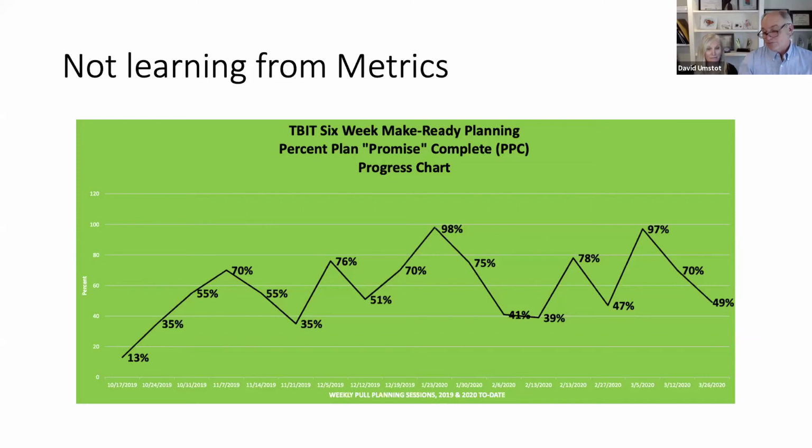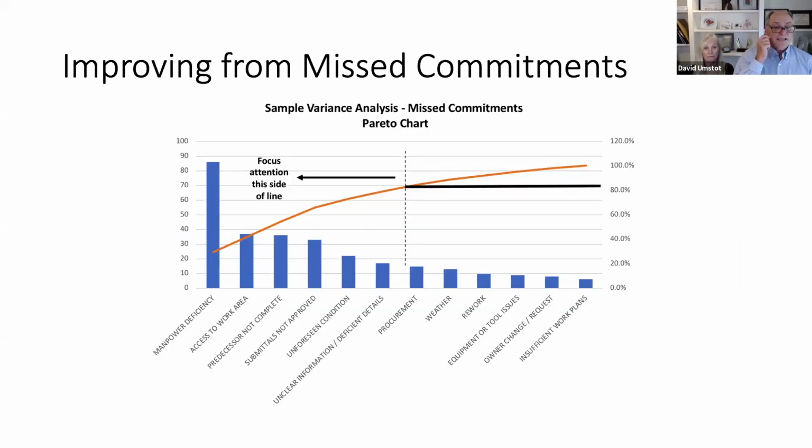And it begs questions so that the team can learn from it and get better, okay? So if you're missing these commitments, you should really be tracking them. I know Ken in his last Planner 101 shared 13 reasons of variance, if you will, or for missed commitments. But the idea is this.